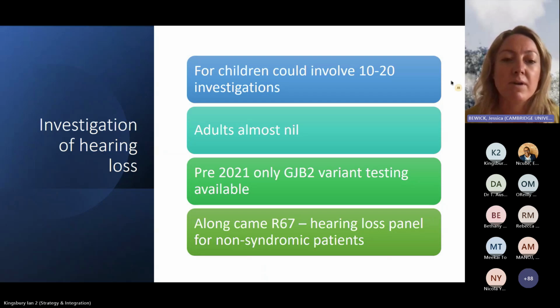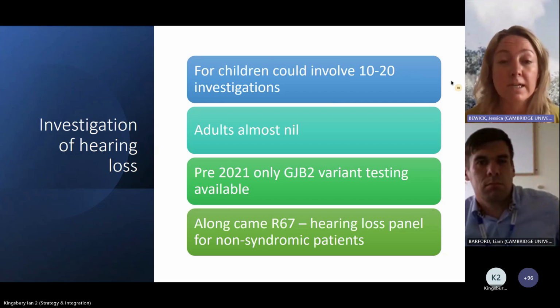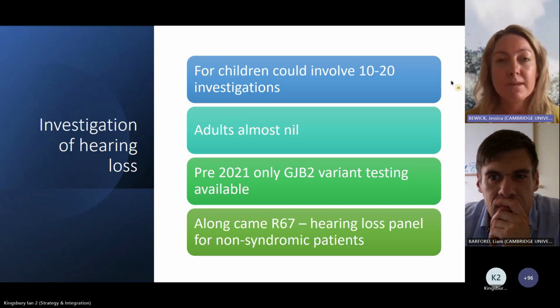There is great guidance from the British Association of Audiovestibular Medicine in terms of what investigations should be introduced at any particular age. If you had a new baby who was presenting with hearing loss, you would be expected often to perform up to 10 to 20 different investigations, which would require multiple trips for that family to hospital. And some of them were fairly invasive.